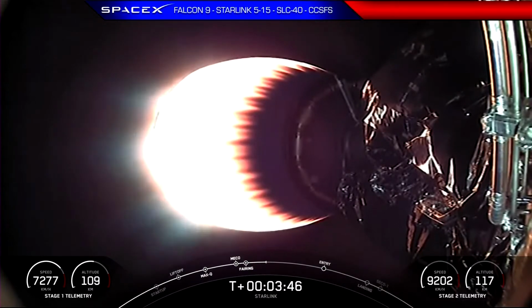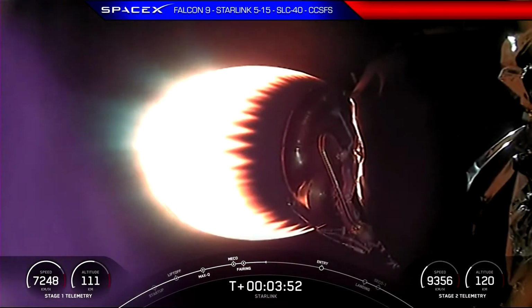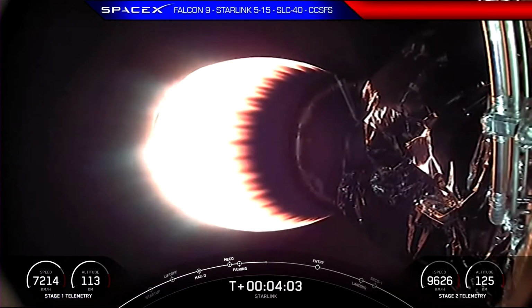On your screen right now is a view of our MVAC engine at the very bottom of the second stage, carrying our Starlink satellites to orbit. Both vehicles are on a nominal trajectory. Currently, the first stage is on its way back to Earth towards our drone ship, A Shortfall of Gravitas. Now, this MVAC engine will continue its burn for another couple of minutes, and you can watch the velocity increasing at the bottom right-hand side of your screen.